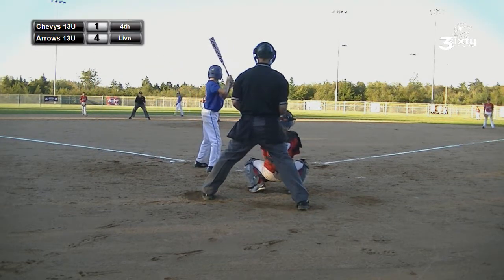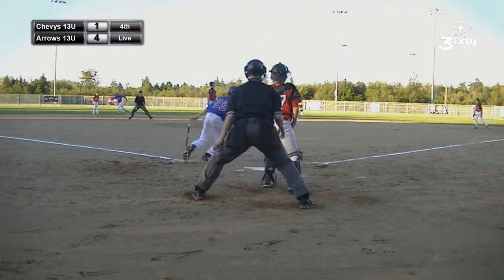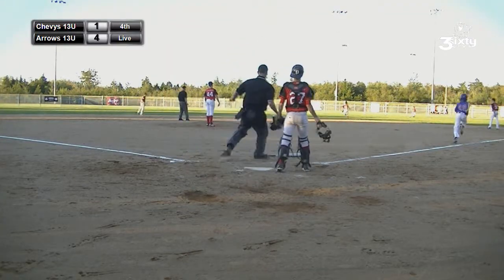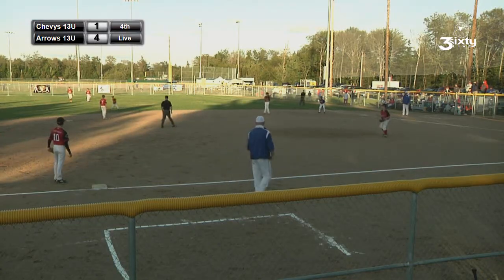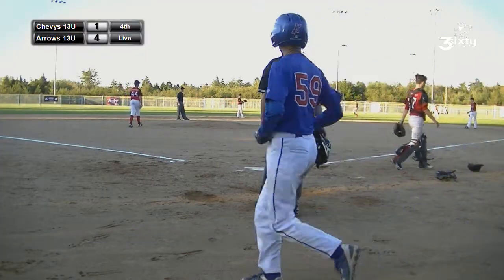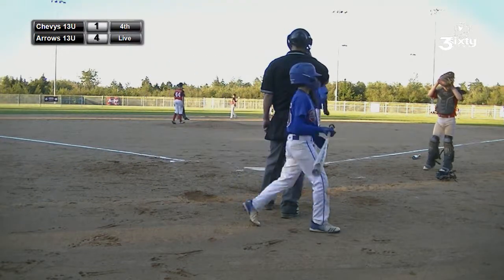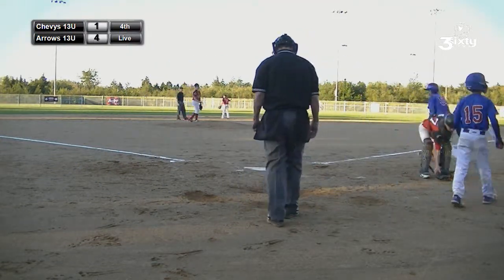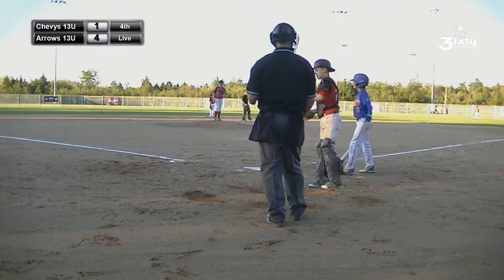Duquette gets himself set back in with the count 2-1. Sends that one out to right field. It drops in, and coming home to score is Burgess as he was hustling the whole way. So an RBI single for Duquette makes it 5-1, and that'll bring up Jake Wombolt.